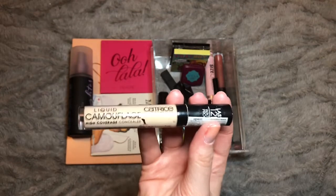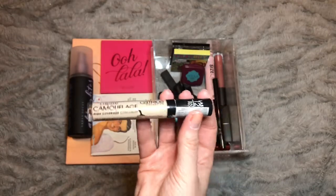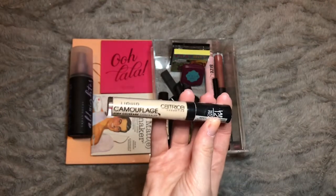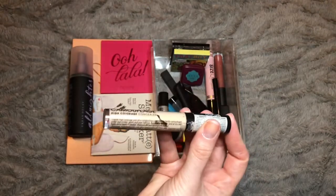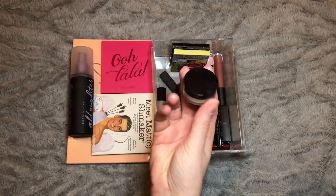I don't use it for a lot of coverage on my face, but I do really like it, and I feel like it's a nice tone and covers what I needed to cover. So would recommend this, and I don't think it's expensive either. But I do have another concealer that I'm going to try out in the month of April, so this one is coming out.